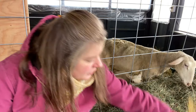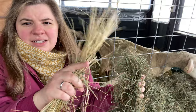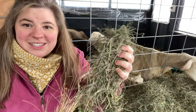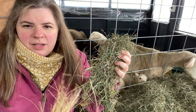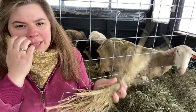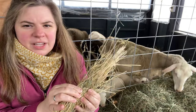Some of you will know this and not need this explanation, and some of you will. So this is some first cut that's not that great. And this is some pretty yummy second cut. And this smells lovely. It smells like grass. We have a separate shed where we keep the second cut, or we did this past fall, we loaded that up. And this is more affordable first cut that has gotten a bit sun bleached too, so it's not looking so good.